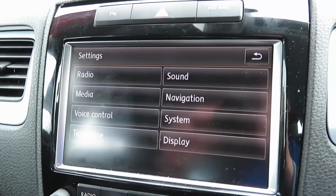It's pretty much your standard Volkswagen infotainment system, so it's pretty simple to use.